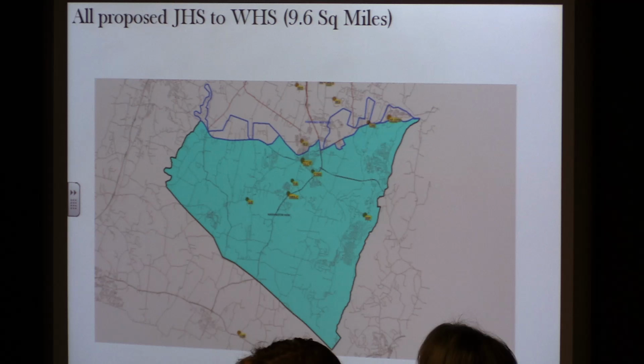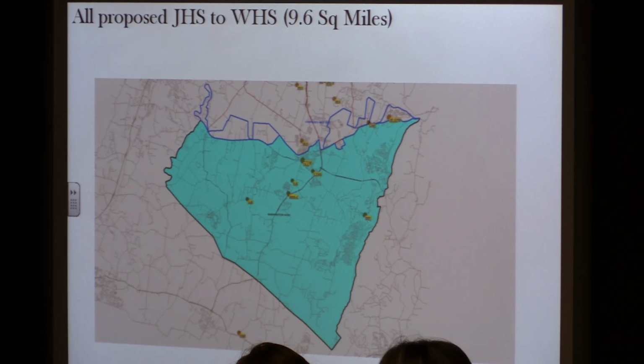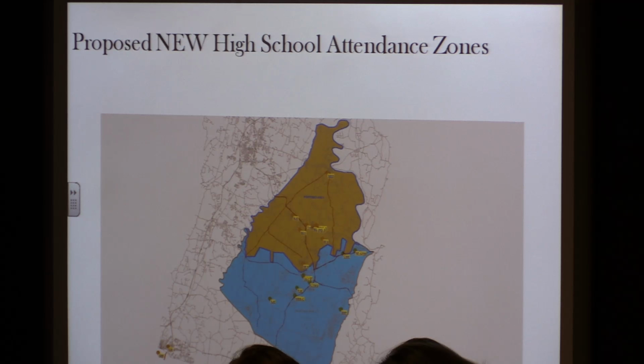You'll see before you all the areas that are proposed. 279 students, current grades 8 through 11, from Jefferson High to Washington High. This is the proposed new attendance zone for both Washington and Jefferson.